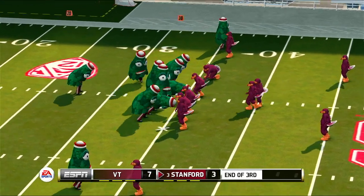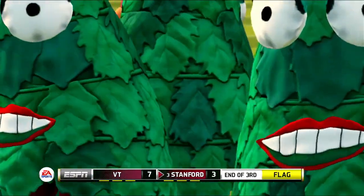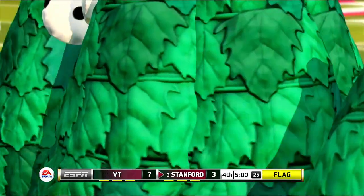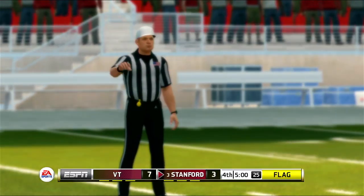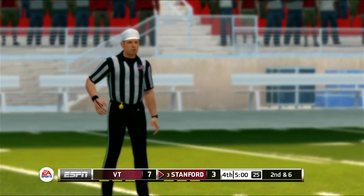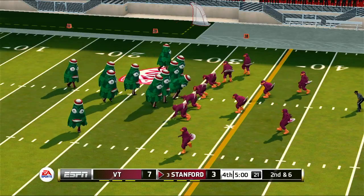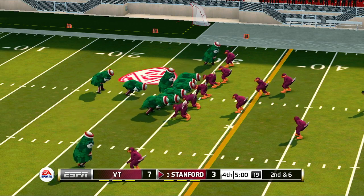Looks like someone got a head start on the line. False start, offense. That penalty drives them back, and they're shooting themselves in the foot here. Well, if they could just keep their concentration, they'll avoid situations like that. Second and six coming up here. Ball on their own 29.